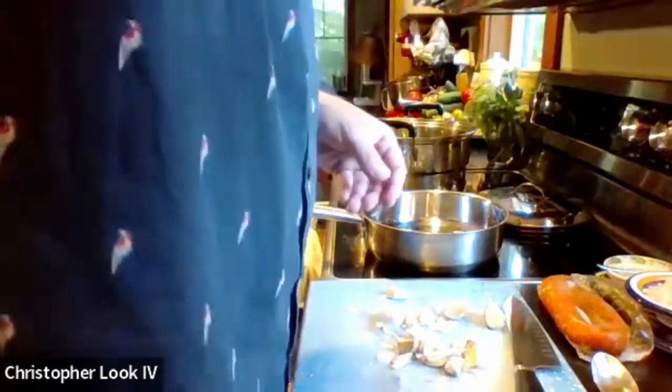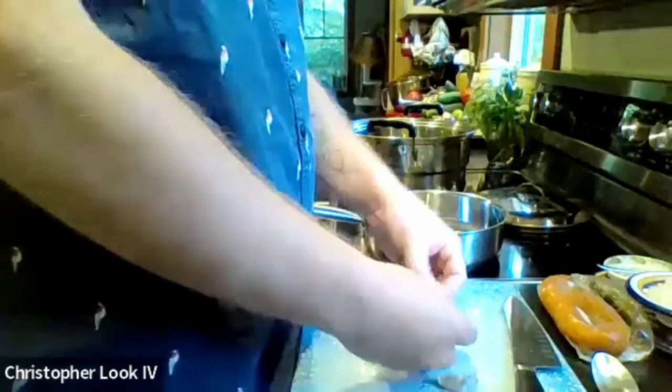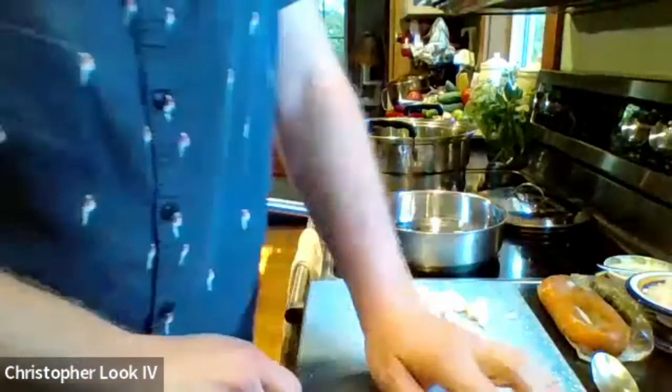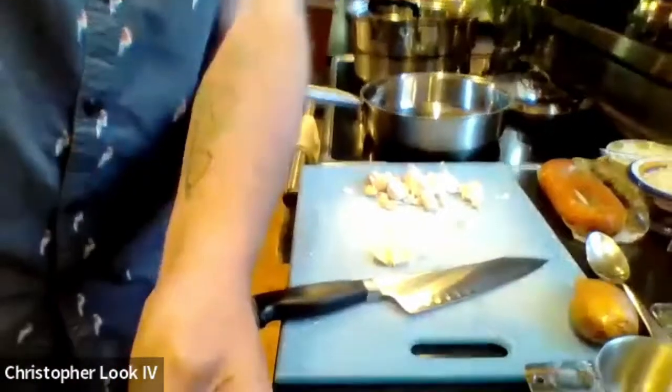Garlic, what I did there, I just turned it over so the root side was facing me, and I just pushed down. That usually makes it break apart like it does into all of these. And we're going to chop all this right now. I'm only going to use half of it for opening and the other half for cooking. But what I'm going to do here is I'm just going to touch you guys down a little more. There we go. That's better.